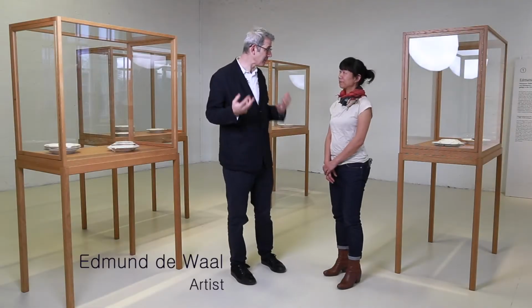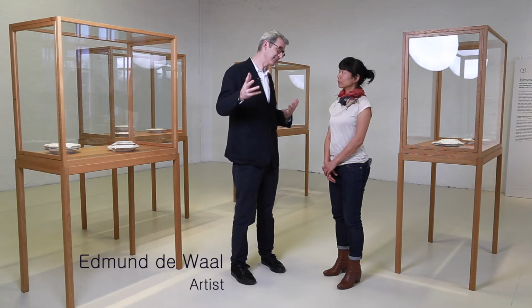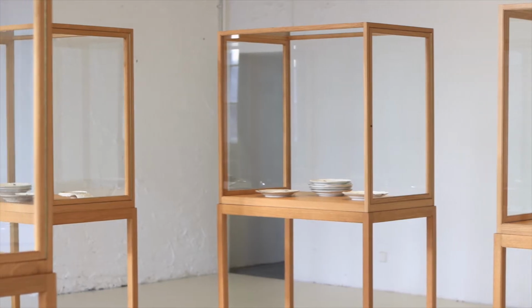So we're here in the Japanische Palais in Dresden, on the banks of the Elbe, in this amazing palace of porcelain that was built for Augustus the Strong. And there are 18 plates here. These 18 plates from Meissen are really special to me.